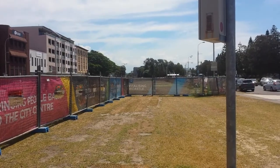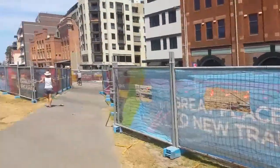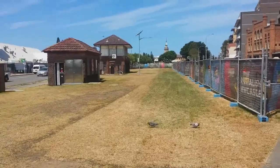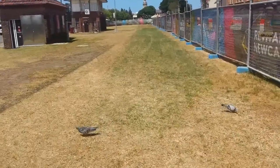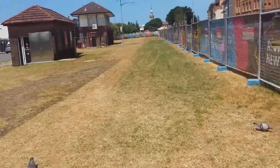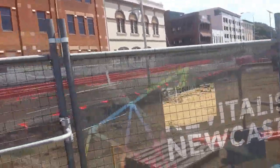All right, I'm actually standing what would have been the last stop coming to Newcastle Station. So this is looking down Hunter Street towards Civic and Wickham, and then up this way would have been Newcastle Station, and I'm actually on the tracks. You can see some lines of tracks in the grass. It looks like they've just been grassed over. That's incredible.